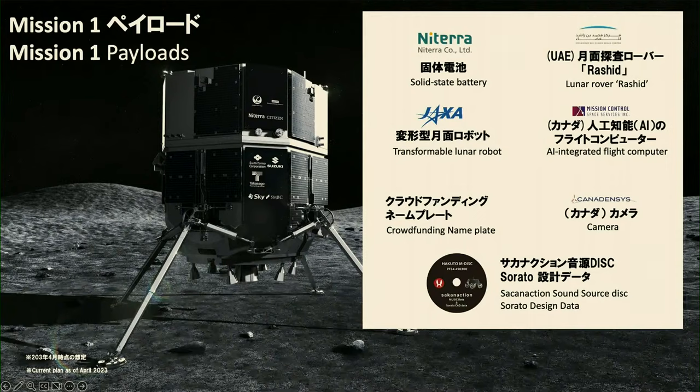And ispace further offers power delivery and communication service to payloads that require it during transit to the moon, as well as after successful landing. Throughout the mission, our Series 1 lander also offers protection from the harsh environment of space by providing thermal control and other services.